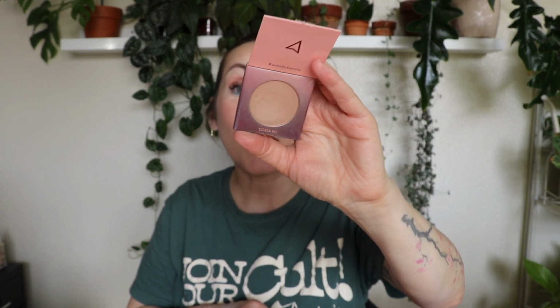The Wander Beauty bronzer. This is the shade Trip to Costa Rica, and it's just a bronzer. I'm sure I got this in a subscription box, and I like this a lot. I don't use it all that often, but this is gonna be perfect to put in here because I like it, but I'm not gonna miss it or notice that it's missing, you know?